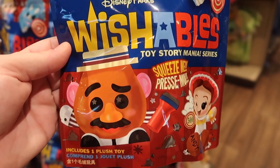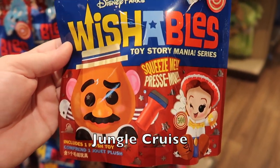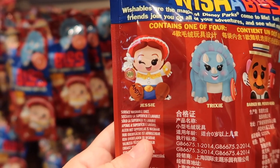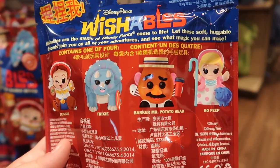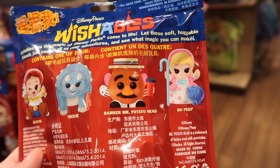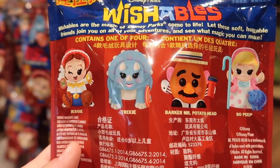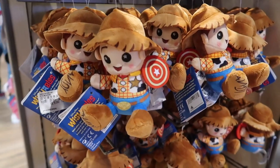So I didn't find the Splash Mountain, but I did find the Toy Story Mania, which is another one of the newest in the ride series. It has Jessie, Trixie, the Barker Mr. Potato Head, and Bo Peep. And the chaser is, I'll see if I can find him. The chaser is Woody. And just a reminder, here's the Woody.